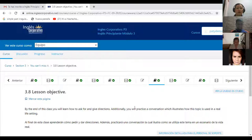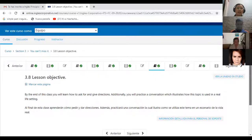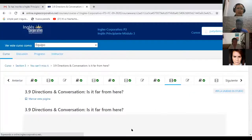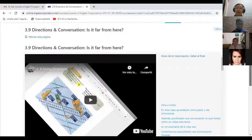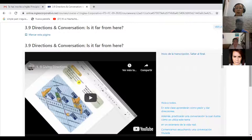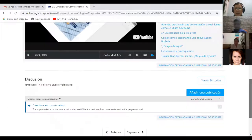And for tomorrow, we are going to cover this 3.8. By the end of this class, you will learn how to ask and give directions. And then you have a conversation that says, is it far from here? So that's a question that we have when we're asking for directions. Es una pregunta que nos hacemos, ¿verdad? Cuando pedimos una dirección. ¿Está lejos de aquí? Is it far from here? ¿Está lejos de acá? Far, lejos, near, cerca. Okay.